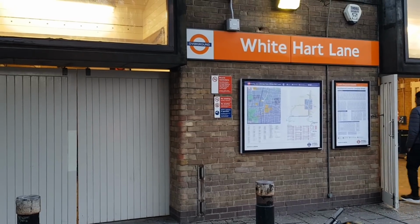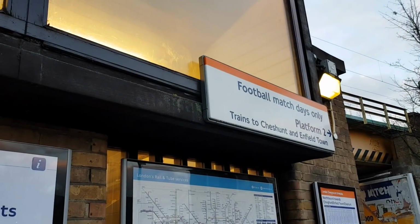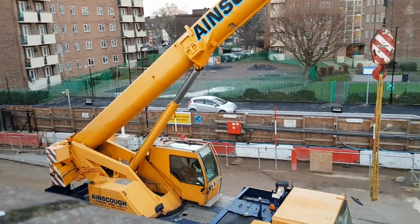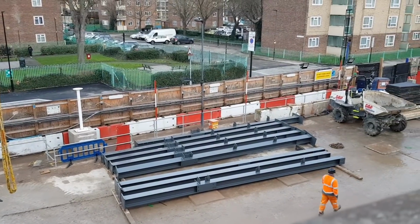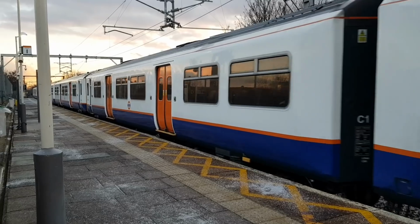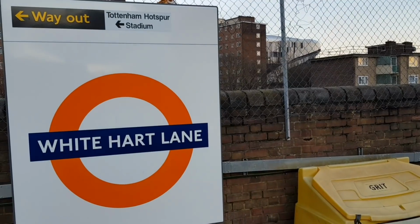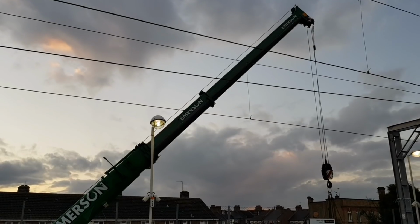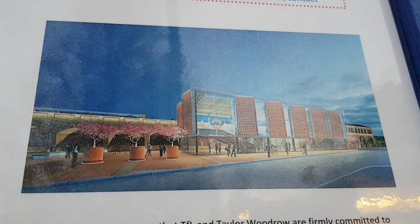So a number of people keep messaging me saying what's happening at White Hart Lane station, so I'm going to take a very quick look. So they've been busy here as well. Lots of steel to be installed here at the station. And this is what the new station will look like.